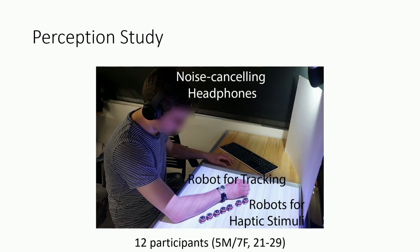So we had the setup as above, where robots provide haptic patterns to the user's forearm. For each trial, the robots will align themselves, move forward, making contact with the user's forearm, and then provide 3 repetitions of the haptic stimuli and then move back. The users will then fill out a set of questionnaires on an iPad.